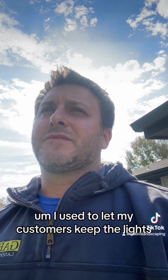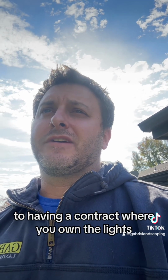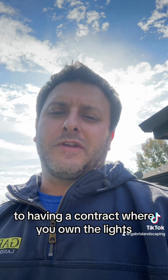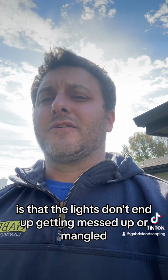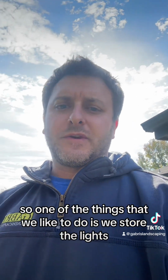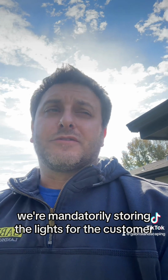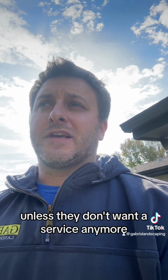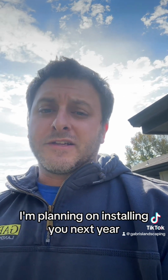I used to let my customers keep the lights, and I found that one of the benefits probably of having a contract where you own the lights is that the lights don't end up getting messed up or mangled or parts missing. So one of the things that we like to do is we store the lights. We're mandatorily storing the lights for the customer unless they don't want service anymore. So as long as I'm holding on to your lights, I'm planning on installing you next year.